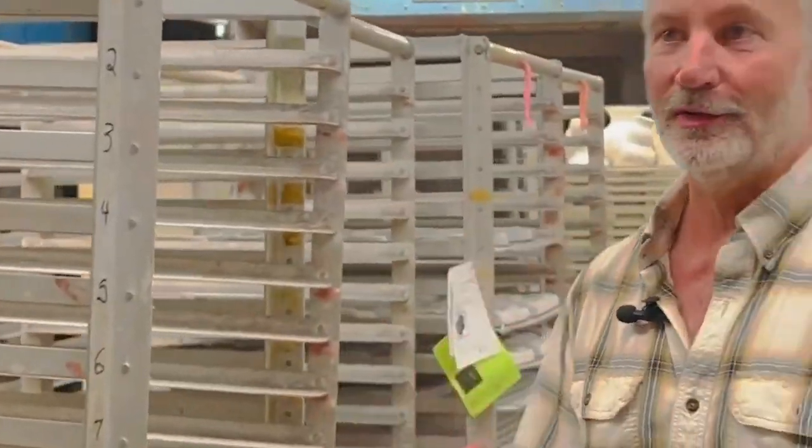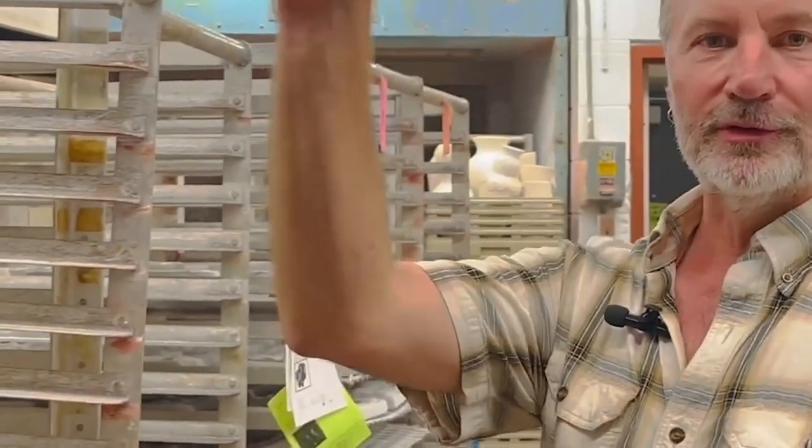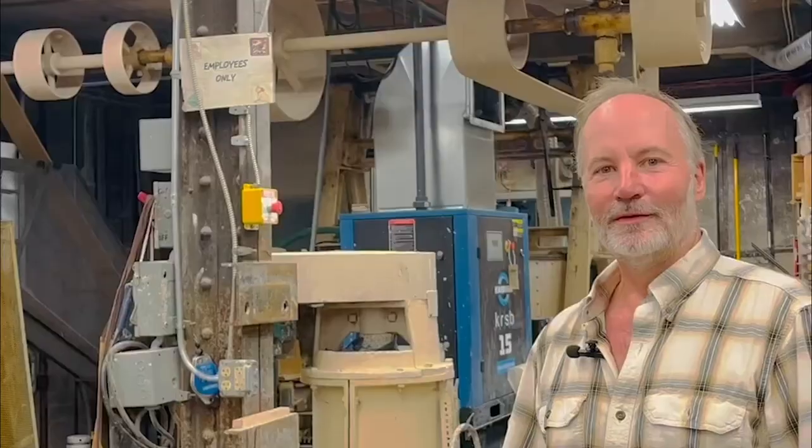Now we're into a part of the pottery that was added on in 1912. So the original building was built in 1907. This back portion that contains our clay mixer was added in 1912, and we still use some of the original equipment that was part of that process.